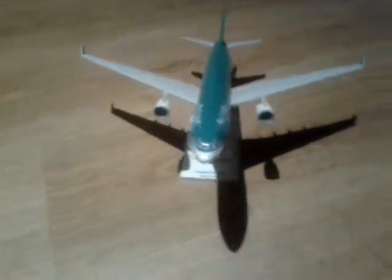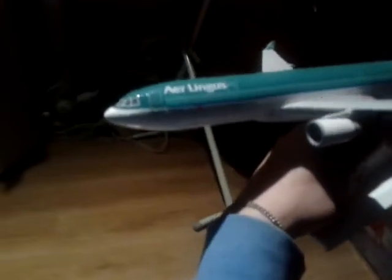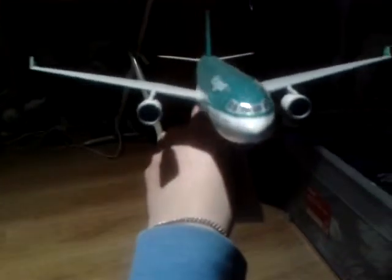Skymarks Aer Lingus Airbus A330-200. Here it is. Aer Lingus Airbus A330-200. Here it is. There's the model. Let me just show you in the light. Here it is. You've got your engines there. Underneath, you've got the wings.